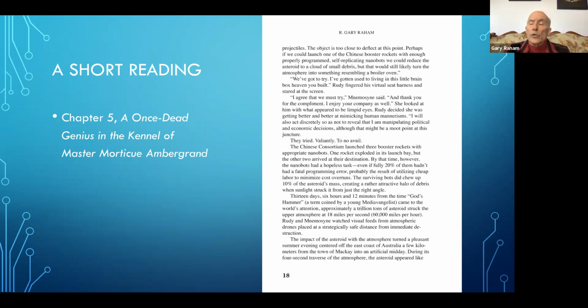13 days, 6 hours, and 12 minutes from the time God's hammer, a term coined by a young media evangelist, came to the world's attention, approximately 1 trillion tons of asteroid struck the upper atmosphere at 18 miles per second, 60,000 miles per hour. Rudy and Demosthenes watched visual feeds from atmospheric drones placed at strategically safe distance from immediate destruction. The impact of the asteroid with the atmosphere turned a pleasant summer evening centered off the coast of Australia, a few kilometers from the town of Mackay, into an artificial midday.